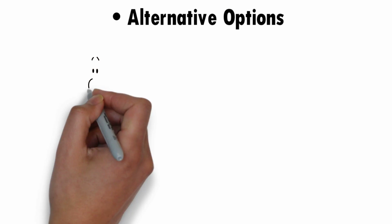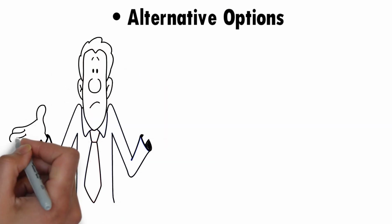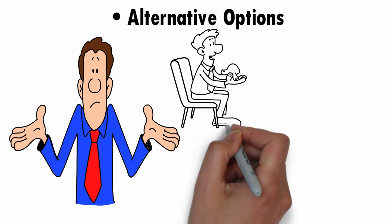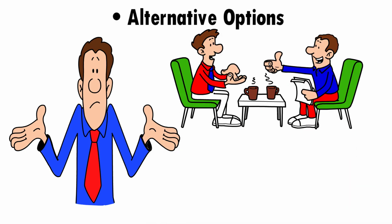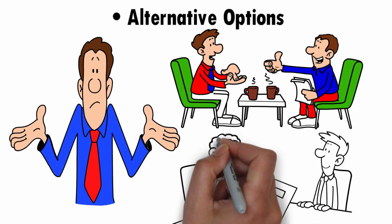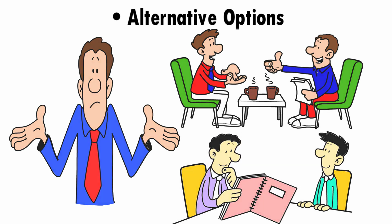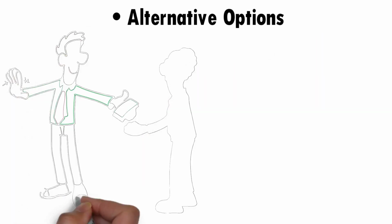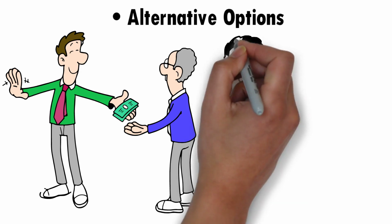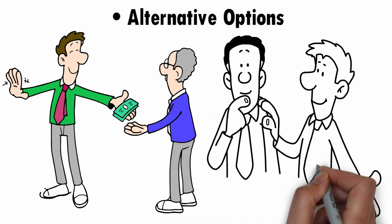Alternative options. When there are alternatives available, why would you want to put yourself through the trouble of getting a student loan? There are plenty of other ways to pay for school if you don't want to take out a student loan. Many students choose to either earn scholarships or get grants, and there are also programs available for low-income students. Now that we've discussed why a student loan isn't the best option to pay for college or university, and that there are other methods available, let's go over some of the best alternatives now.